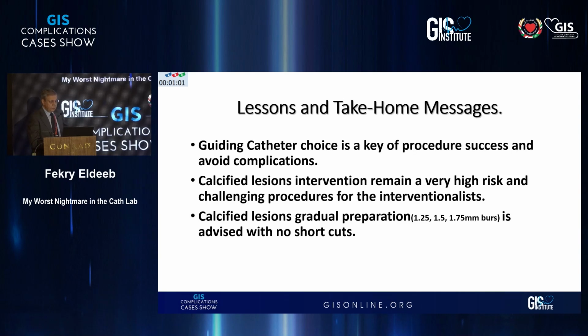So to conclude, I think the lesson I learned from this procedure is to choose the right guiding catheter from the beginning. I think if I had used the right guiding catheter, maybe I could have avoided all this, because you need to have better support, especially in these tough, calcified lesions.